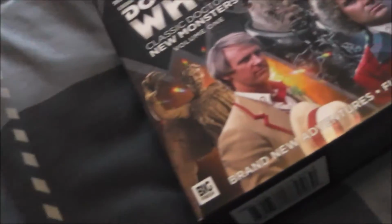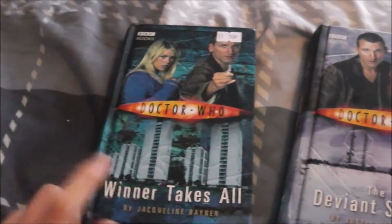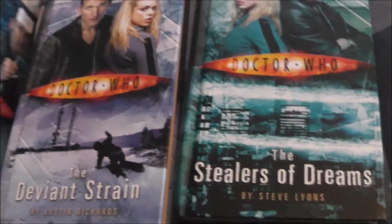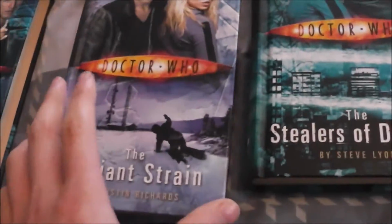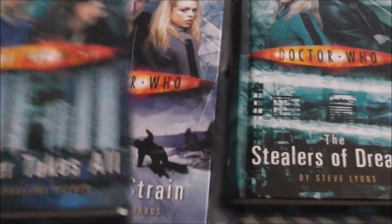And then I went to the same charity shop sometime after, and I got 3 more nice Doctor books. I got The Winner Takes All, The Deviant Strain, and The Stealers of Dreams, all in hardback, which is really nice. Not a big fan of the paperbacks, even though I've got quite a lot of the new series paperbacks, but I'm glad I found these in hardback form, because the 9th Doctor is my favourite new series Doctor, so that's pretty cool.